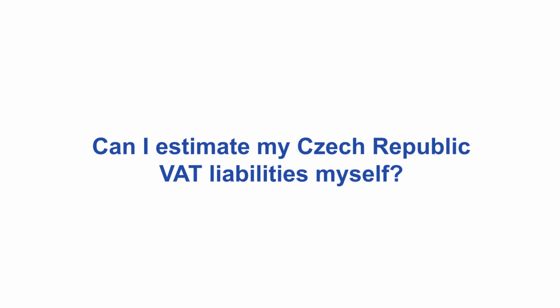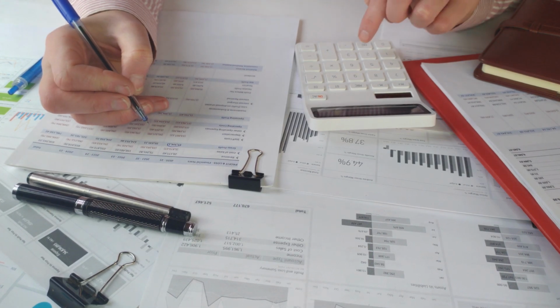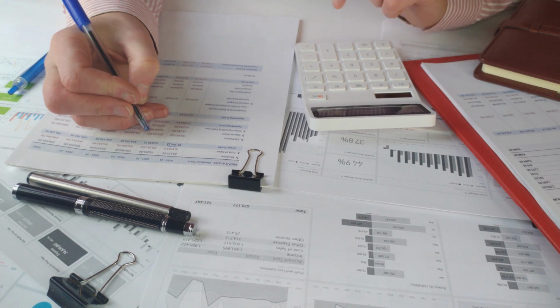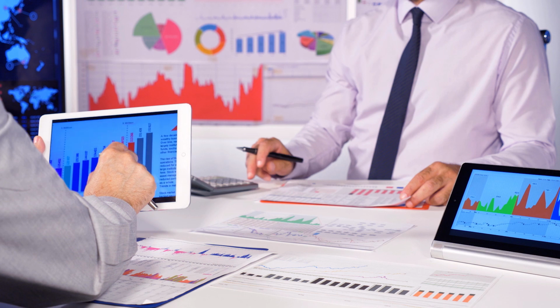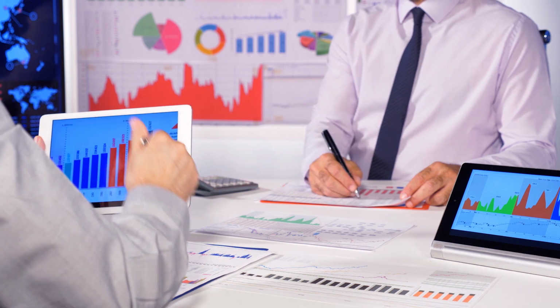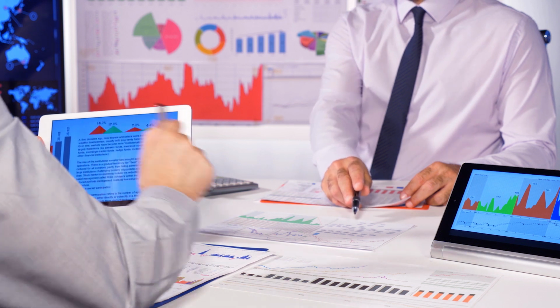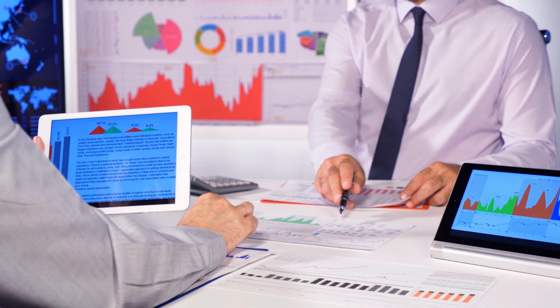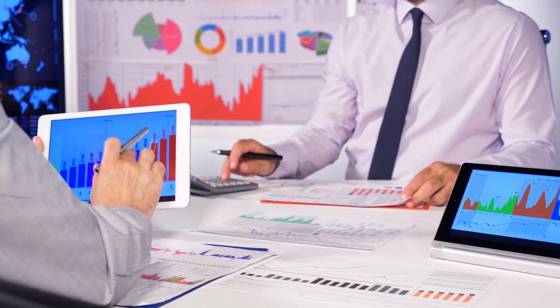Right, second question is, can I estimate my Czech Republic VAT liabilities myself? Sure, you can. However, doing so often leads to inaccurate calculations due to the inaccurate rates, wrong numbers, and missing transactions. Ensure you are paying the right VAT liability when you let a tax professional handle it. The benefits of savings and reduced risk of fines outweigh the costs.